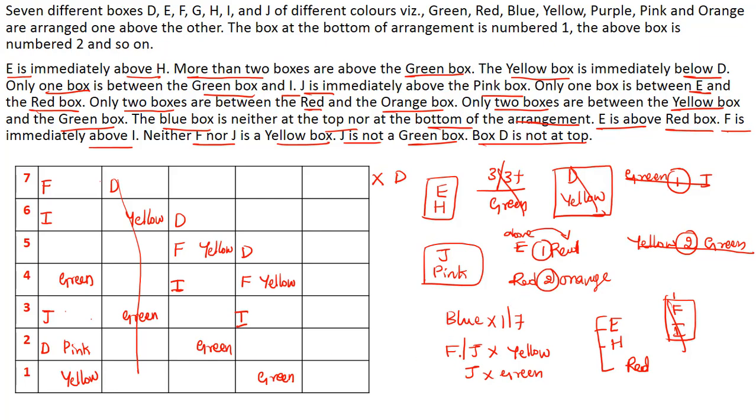And one more thing is, F is not of yellow color, but in this possibility, F is of yellow color, so this gets overruled. Again, in this possibility, F should not be yellow color. In this possibility also, F is yellow color, so this possibility would also get eliminated.